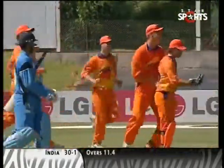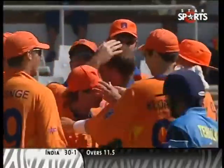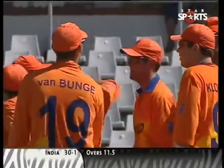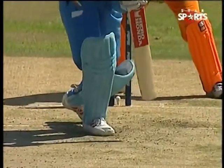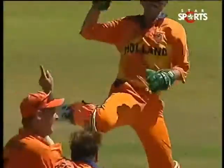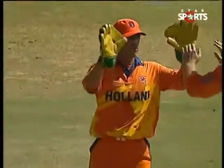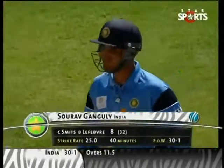That's taken. Outside edge, the finger goes up. The Holland captain is delighted. He's drawn first blood. Well, I think this is very good reward for the Dutch captain. He's been very accurate this morning. Here we see him pitching it on off stump, just leaving the captain just a little bit. Ganguly searching for it, trying to run it down to that vacant first slip position, and wicketkeeper Smith's taking a really good catch to give Holland the first wicket in this 2003 World Cup. 30 for 1.